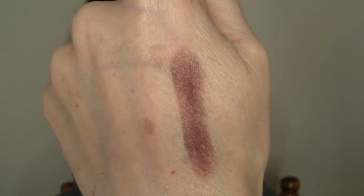Okay, so I'm going to go ahead and swatch Enigma. So 1, 2, 3. Alright, so there's Enigma on my dry skin. Then I'm going to go ahead and swatch Sunset. So 1, 2, 3. Look at the difference.